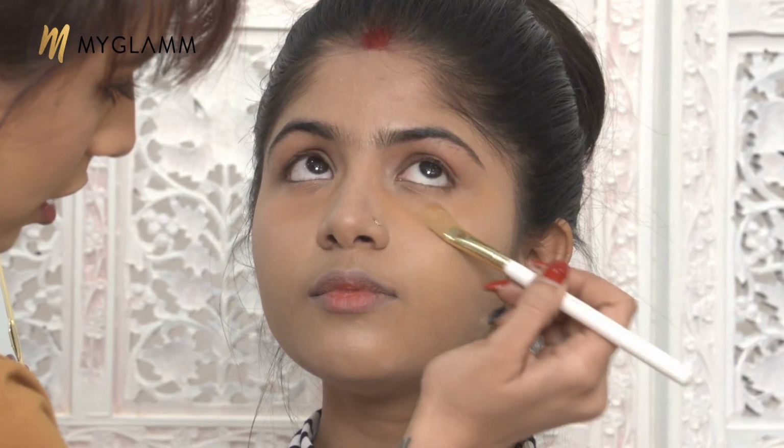So we're using the orange corrector liberally under the eyes, but picking up very little product at a time and just blending it into the skin. You don't need to apply this corrector very close to the under eye area. You can leave a little bit of space between the product and the lash line. That's okay. Because depending on your eye shape, for some people it's difficult to reach down there. So if it's difficult to reach, just let it be.